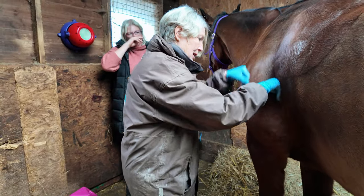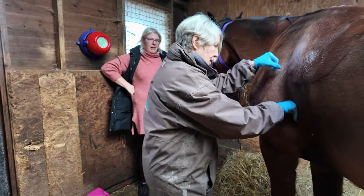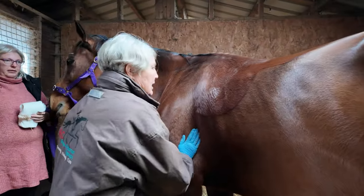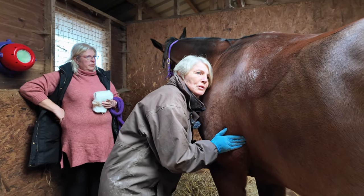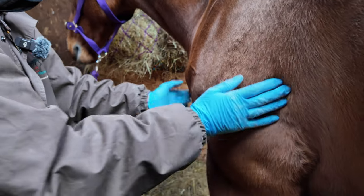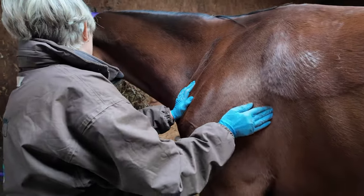You notice how now he's gone nice and soft. Yeah, yeah. And all in his back end as well. Yeah, look, you can't see his ribs now. No. He's really relaxed now, so it's probably not going to hurt him so much now. He's relaxed through it. Good boy. You're going to feel a million dollars.